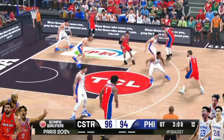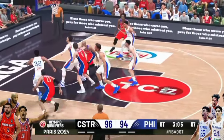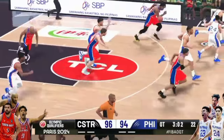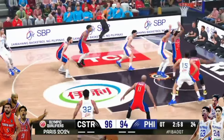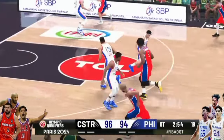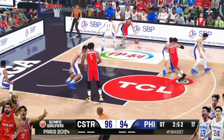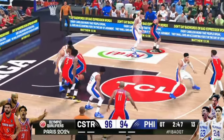Here's AI. No good. And he's doing things on the glass tonight that we don't often see. Well, this kind of effort will energize the team and get you going, just gobbling up every board. Extra time here, just over a minute into overtime.